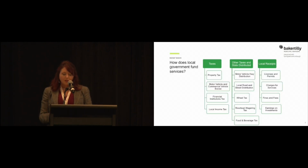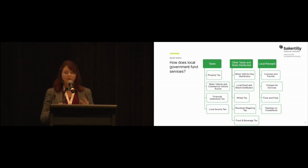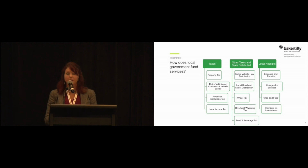So there's 3 main sources of revenue, and again, I know you already covered some of this in the previous session. But taxes: property tax is the primary revenue source here in the state of Indiana, but second after that is probably local income tax, and that's the income tax you pay on your adjusted gross income. So when you prepare your Indiana tax return, you are likely paying a rate, because now every county in the state has some rate for local income tax.